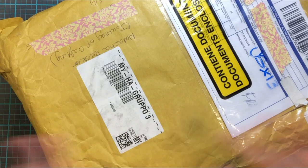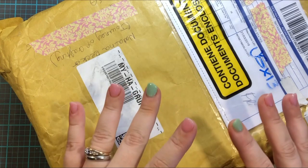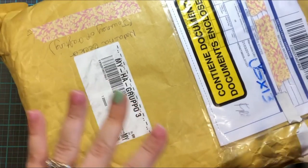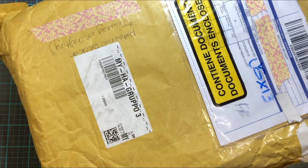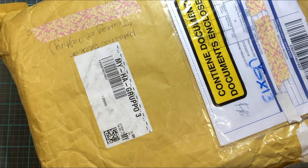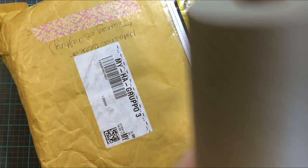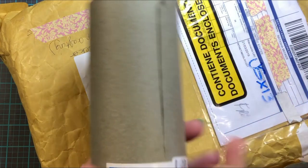So in today's What's in My Mailbox, I got two things. I got a parcel from Roxy Creations, and I also got an Amazon order. My Amazon order was two things. So I got paper. This is, what's this called? I don't know, but it's really cool. Oh, masking paper. That's what it is.